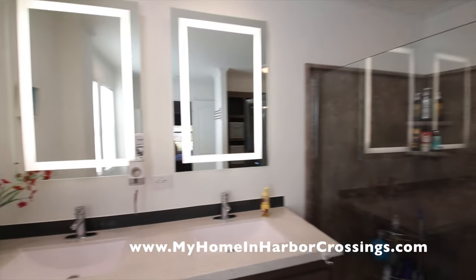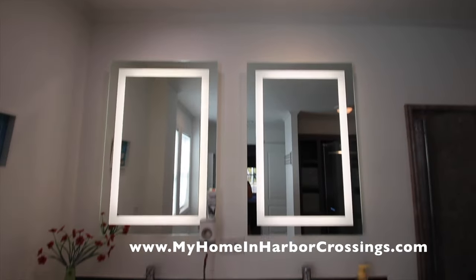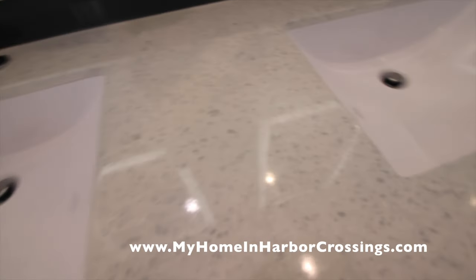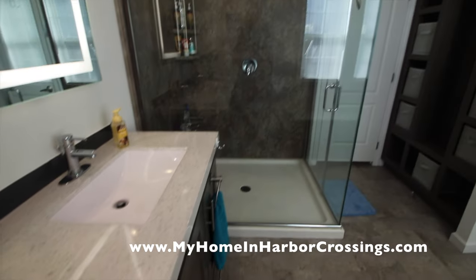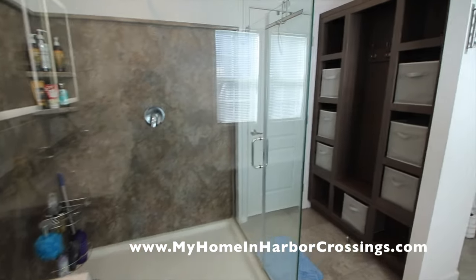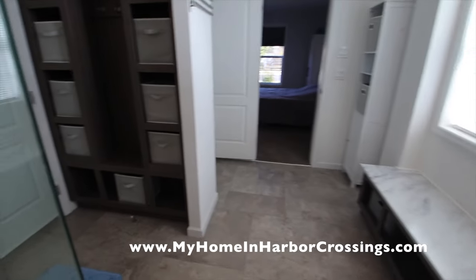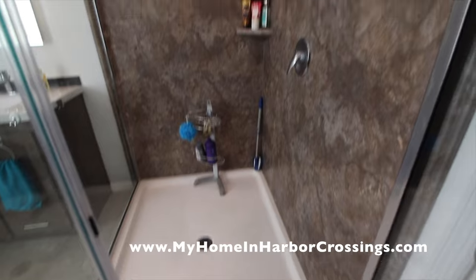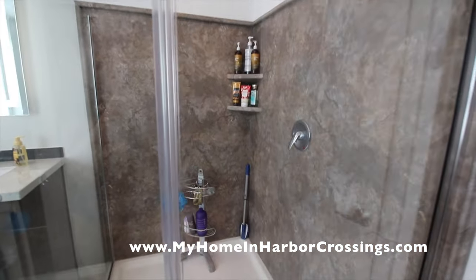It's called an agile shower. It's 48 by 60. The vanity mirrors are 24 by 36 with that LED framing. And these are porcelain sinks with European radiant faucets. And here you have more hanging and more cubbies. This house, the Katina series, came with a lot of features, a lot of built-in areas. This shower is magnificent. You could probably get 20 people in there.